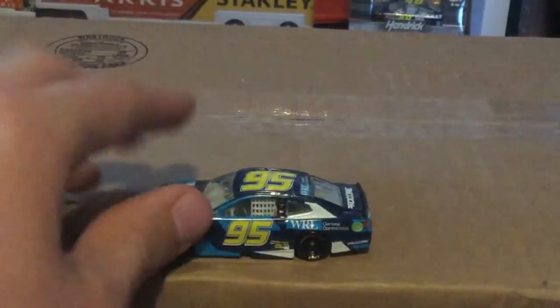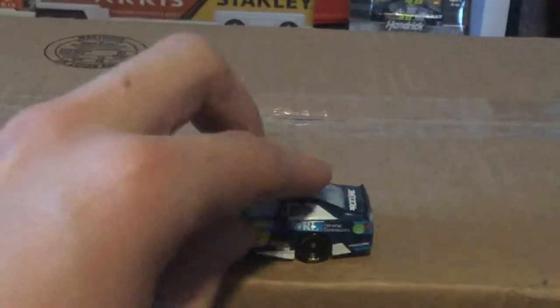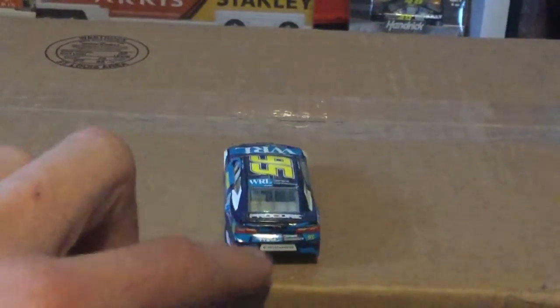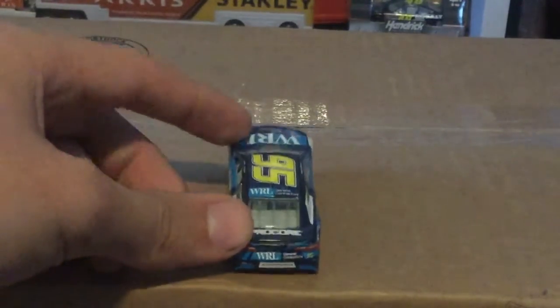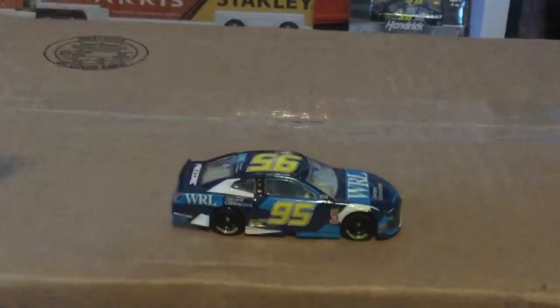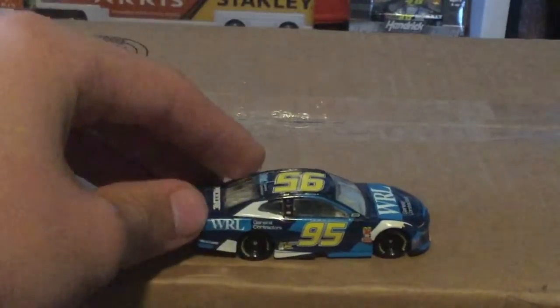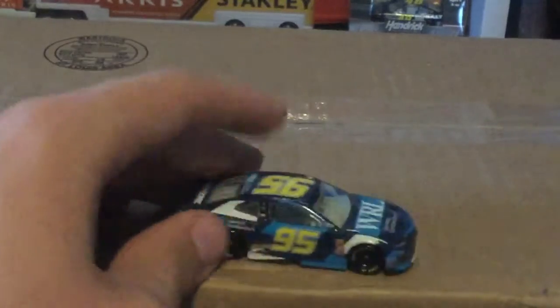You got this bright yellow number 95. You got Procore WRL General Contractors right there. WRL General Contractors here with more blue patching and white patching for the Camaro sketching there, or font there. You got Procore WRL General Contractors on the top, and of course there is the other side. That Procore logo looks very off. Okay, it isn't. Okay, I really thought it was. This looks like it's seeping into the 95 though. And it is. Oh my, Lionel.